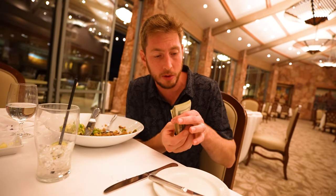Me and Seth got a filet mignon, and we got $15 drinks as well. These are non-alcoholic beverages. As you guys know, part of our mission for this budget challenge is to leave really cool tips for people, so we got a nice little tip for our waitress.